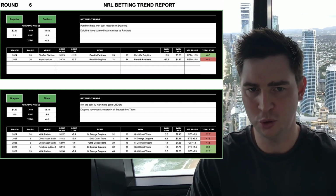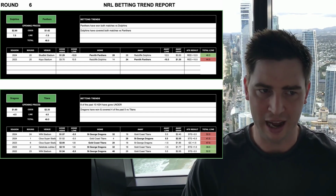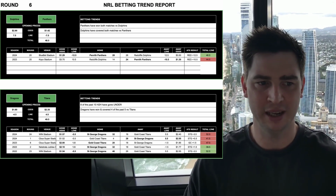Obviously, there's a huge reliance on Cleary for the Panthers. You'd expect he gets them over the line as favourites here, but I just don't think there's a great deal of value as it currently stands with the Panthers, but expect them to get the job done.